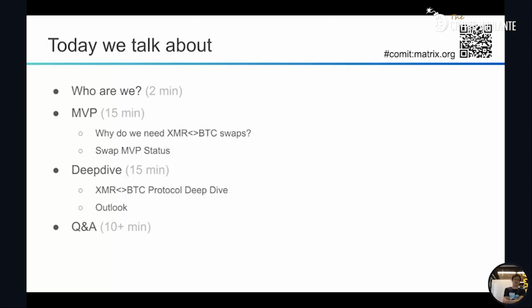So first we will give a short introduction who we are, then we will talk about our minimal viable product that we are currently developing. First a quick why do we actually need Monero Bitcoin swaps, then we talk about the current MVP status, and then we actually do a technical deep dive into the protocol to showcase why we designed the MVP the way it is set up. And then we give a short outlook.